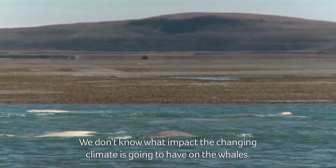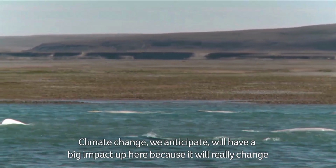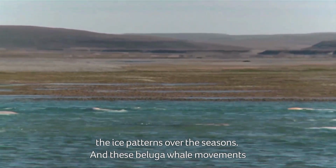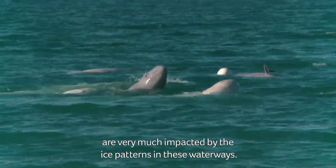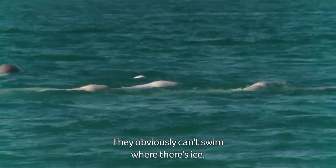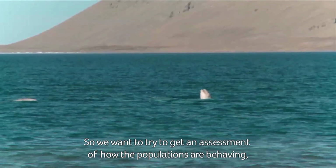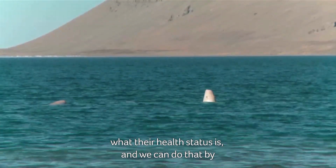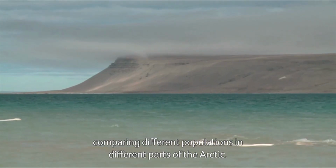We don't know what impact the changing climate is going to have on the whales. Climate change, we anticipate, will have a big impact up here because it will really change the ice patterns over the seasons. And these beluga whale movements are very much impacted by the ice patterns in these waterways. They obviously can't swim where there's ice. So we want to try to get an assessment of how the populations are behaving, what their health status is, and we can do that by comparing different populations in different parts of the Arctic.